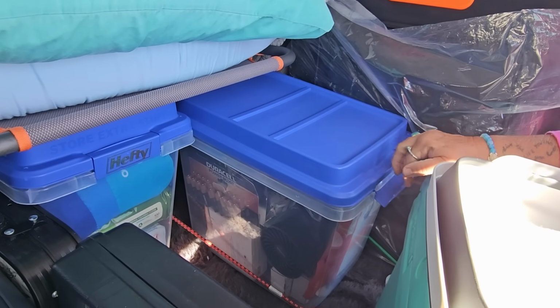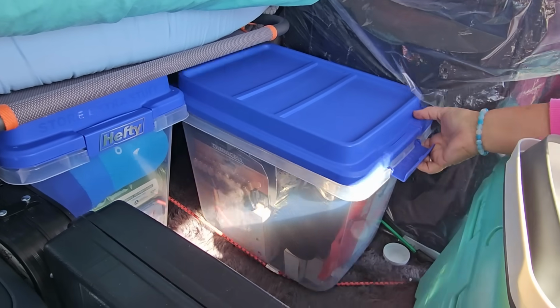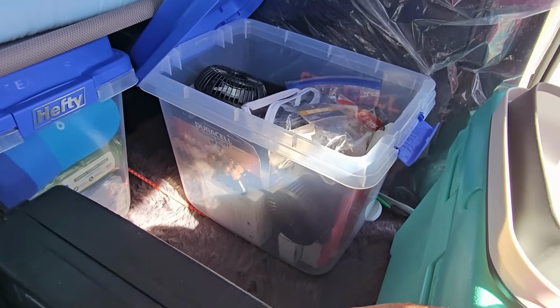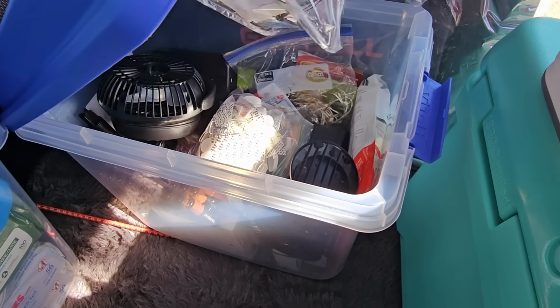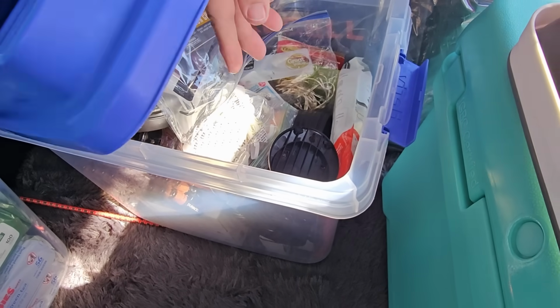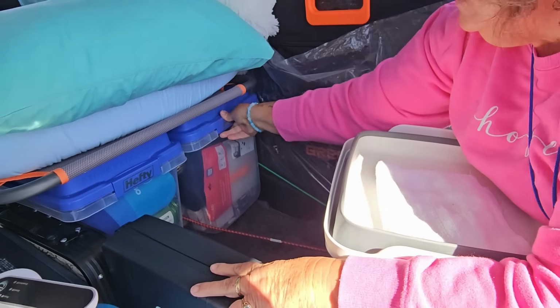This is extra lights. Oh, wow. Extra lights, things like that. Lights and fans, hooks, suction hooks, 3M hooks. Kind of garage stuff, batteries. Yes. And it just slides nicely.